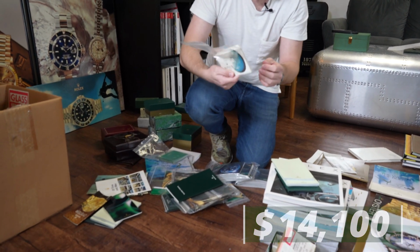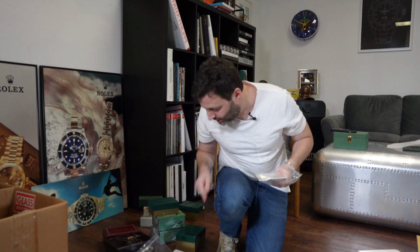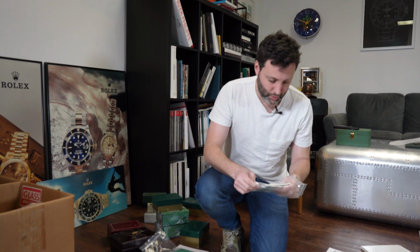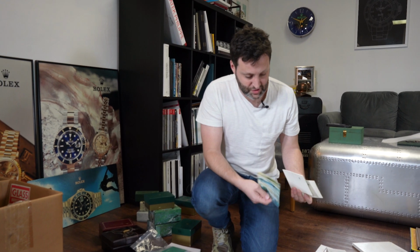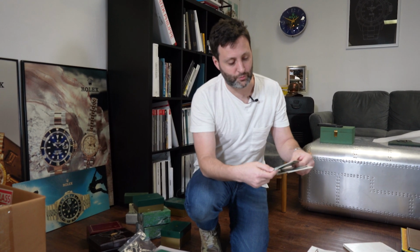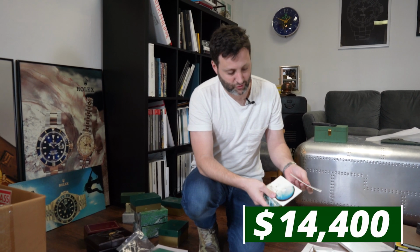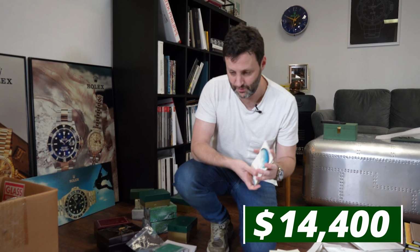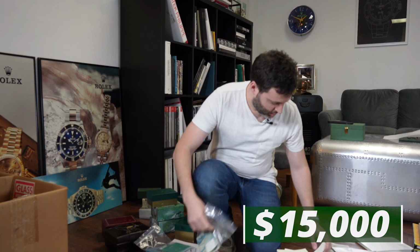These booklets are a little bit older, in the same vein as the Submariner and Explorer booklets. They just simply were extra booklets that came with the watches. This is actually an earlier Submariner booklet. This one's probably worth $300 as opposed to $200. Extra stuff that was sold with the watches back in the day when you bought them new. So probably in these 3 booklets alone, an extra $600 to $700.